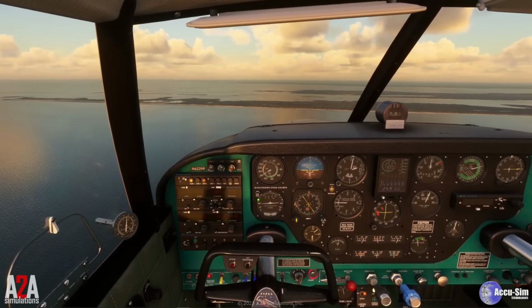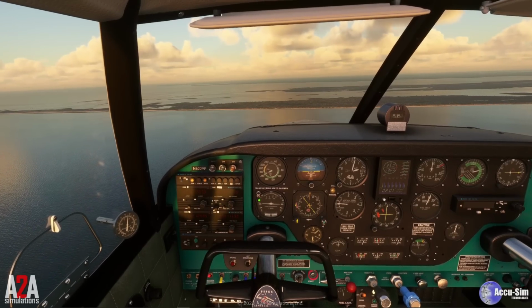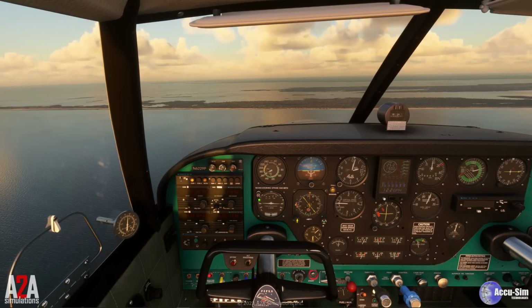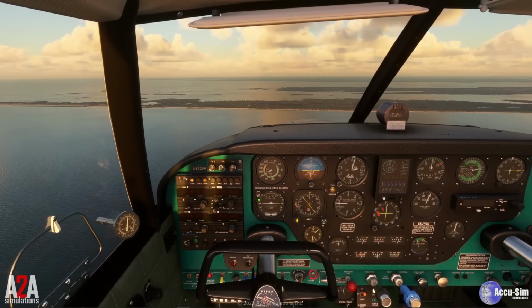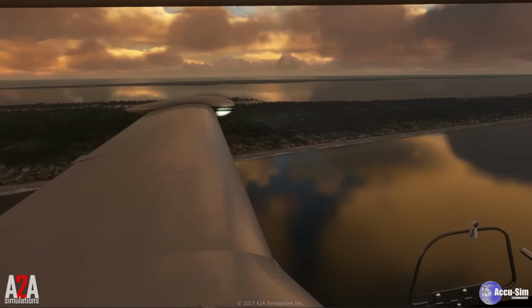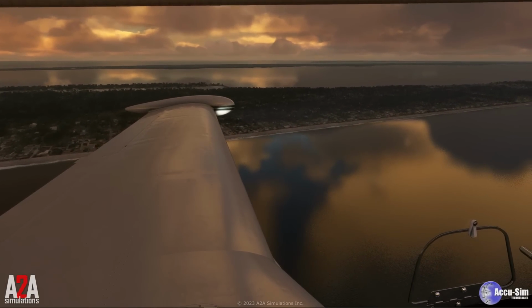This is actually pretty calm. You might call this a light chop. This is nice flying weather, and it's just the feeling of the airplane pushing through the air. This is a little bumpier. It's like a light turbulence.